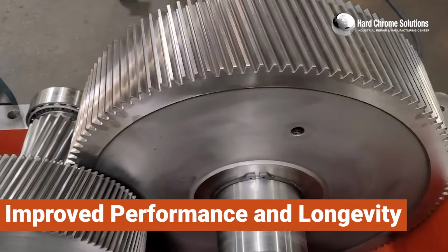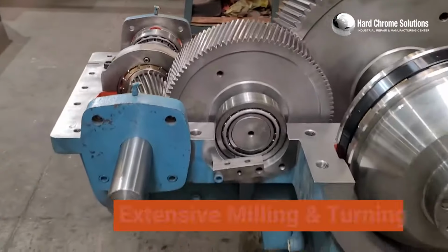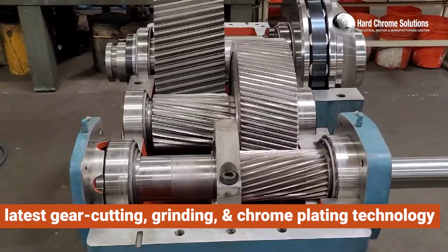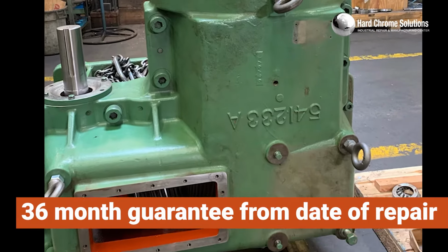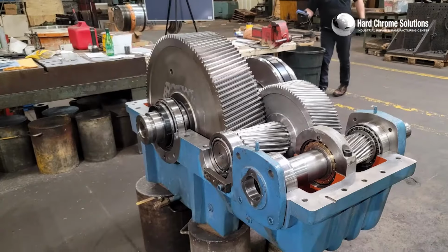improved performance and longevity. Our 60,000 square foot facility, known as the most extensive milling and turning center in the Northeast, uses the latest gear cutting, grinding, and chrome plating technology. Trust us for exceptional results and a 36-month guarantee from the date of repair. Our century-long reputation for quality speaks for itself.